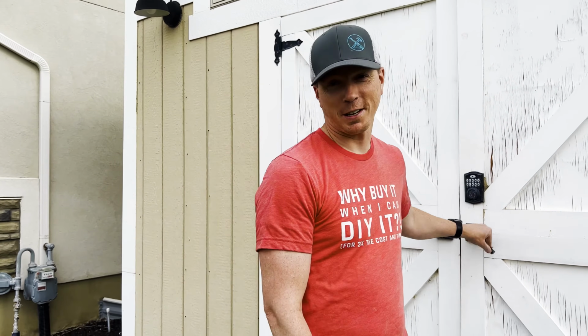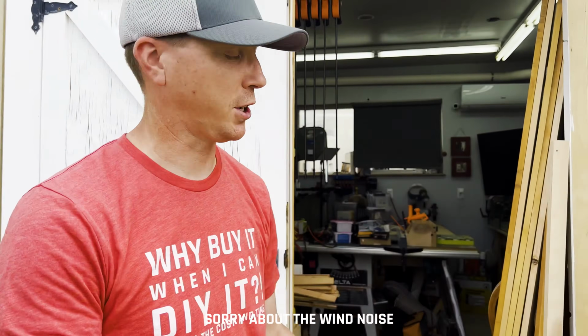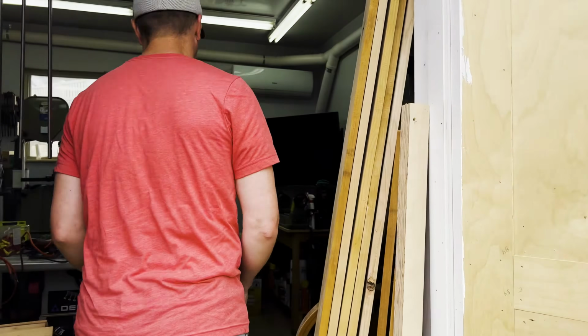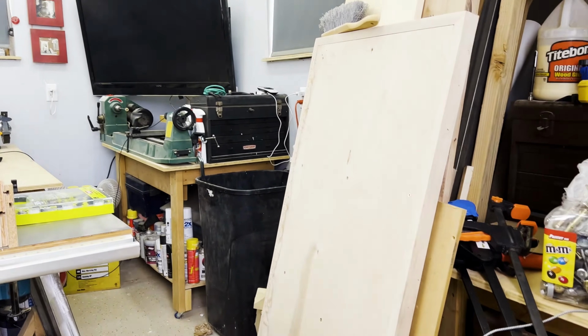Do you ever feel like your shop is just too small? You got too much stuff in it and it doesn't fit? So I've got a big old project I'm working on. This is my current shop, and as you can see, it's a great shop. It's a great space. I built this from scratch.